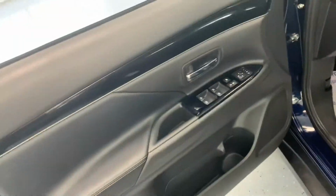Hop on the inside and show you everything on the inside. So all electronic controls on the door and stuff for your mirrors, windows, and locks. The seats are like a two texture, so the bolsters and stuff are leather, and then the middle kind of looks like Alcantara, the stuff they put in Ferraris and things like that.